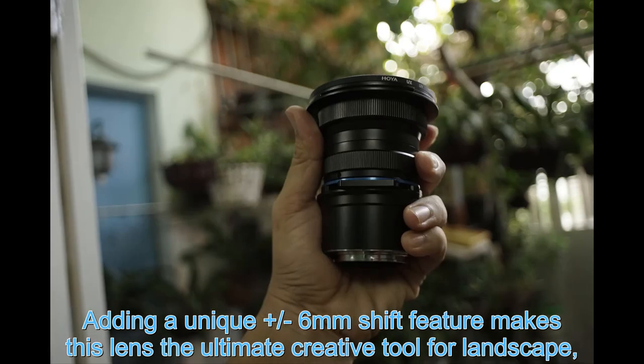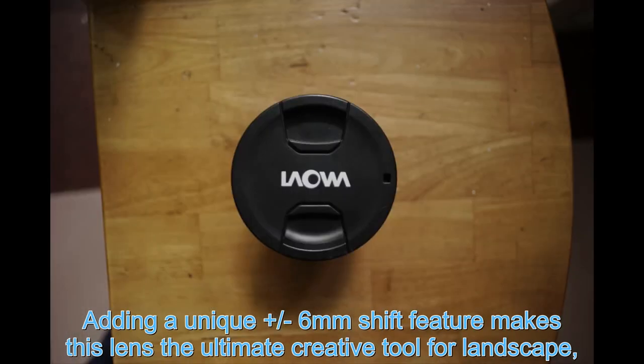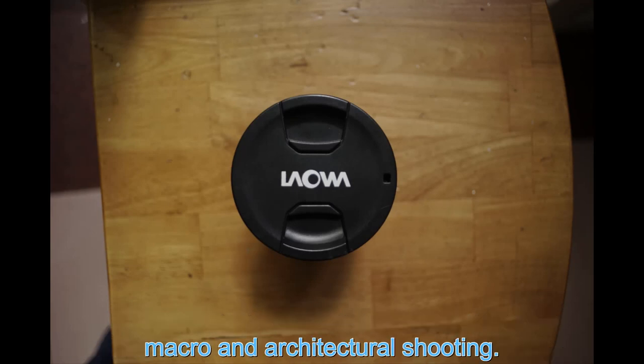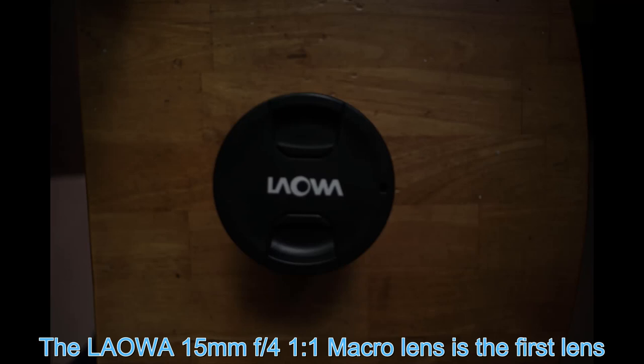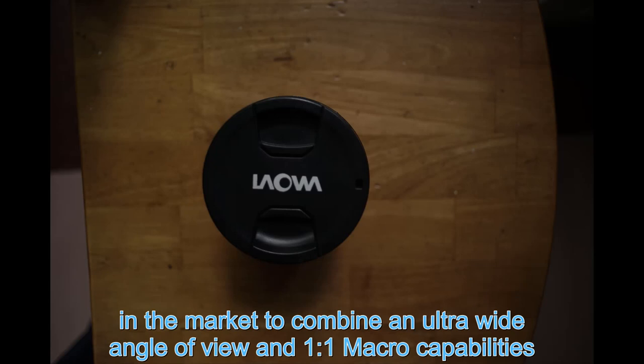Adding a unique plus or minus 6mm shift feature makes this lens the ultimate creative tool for landscape, macro and architectural shooting. The Laowa 15mm f/4 1:1 macro lens is the first lens in the market to combine an ultra-wide angle of view and 1:1 macro capabilities.